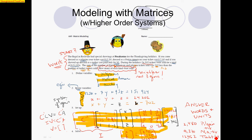And of course, if you want to check your work, you can go back to the beginning and add the number of Pilgrim and Native American tickets together, and then see if the turkey tickets, 12,452 minus 702, is the same amount. You can add all three numbers together, see if you get 24,202, and you can multiply by the cost and see if you get $151,924, and you will. So the book problem practices one of these. One of these will be on your test, along with the modeling that I did in the previous problem that just used matrix operations.